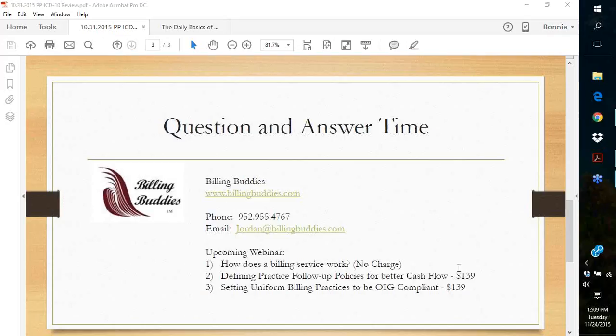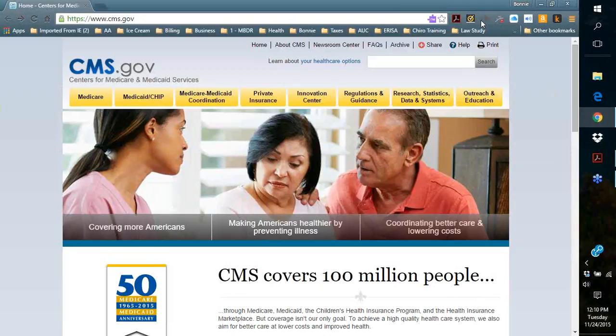The question I received by email was, what do you do with the 7th digit when it's an accident code? You either do A for active treatment, D for maintenance, or S for sequela. And I'm going to just happen to open up CMS's guidelines too.